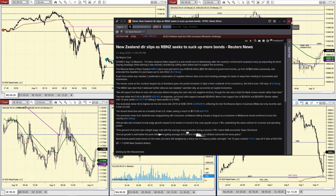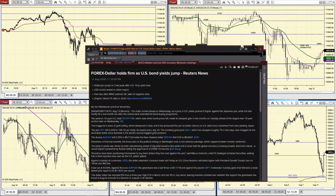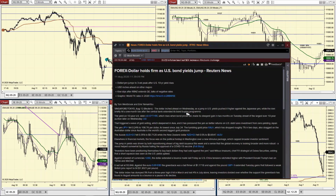And let's go on and cover the dollar. The dollar inched ahead on Wednesday as jumps in U.S. yields pushed it higher against the Japanese yen, while the Kiwi briefly hit a one-month low after the central bank extended its bond buying program. We mentioned the 10-year yields, which rise when bond prices fall, made their steepest gains in 2 months on Tuesday ahead of the largest ever 10-year auction later on Wednesday.